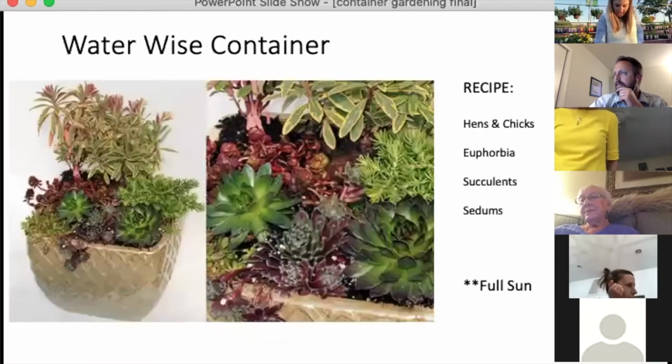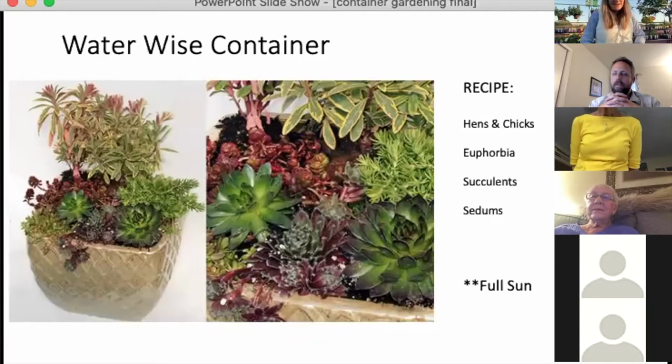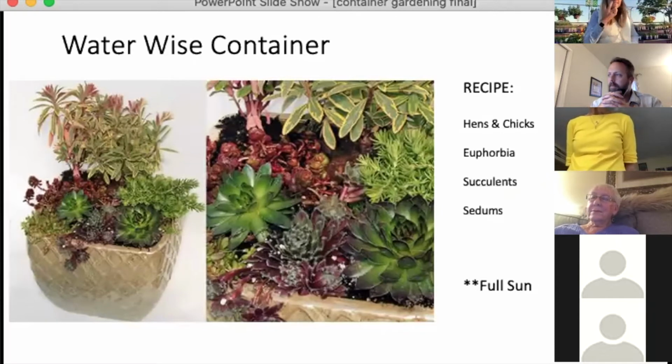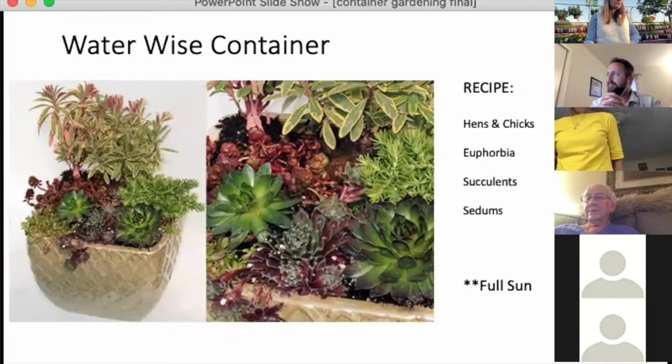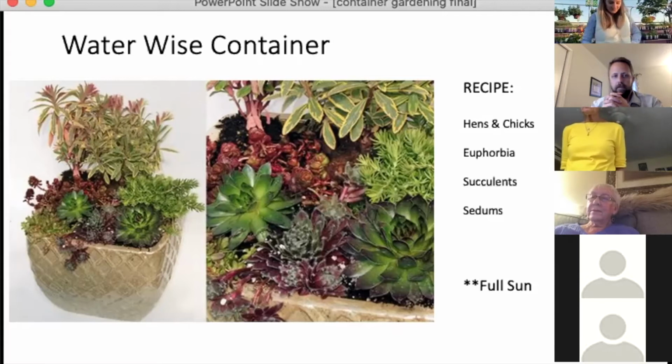And then the last container that I included is a water-wise container. It doesn't look as pretty in this photo as it does in real life, but it uses hens and chicks, which are just little succulents that are really popular right now, sedums, and euphorbia, which is a really good plant that's pretty water-wise and won't require a lot of water. But you could use any kind of thick leaf plant, a snake plant, that kind of stuff would be a water-wise container if you think that you would struggle to take care of it. But again, those are going to require full sun all the time. So those are the ones that I put together for us here.